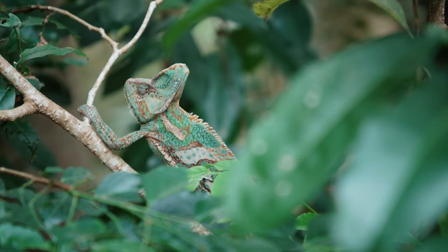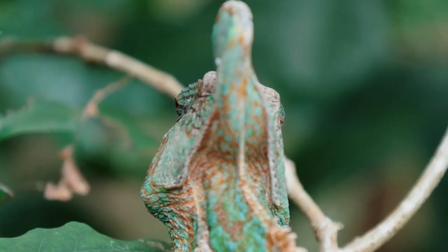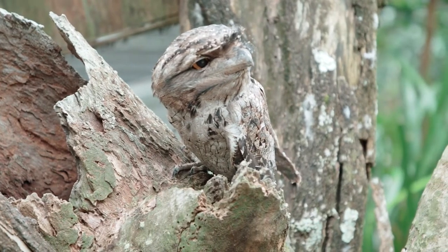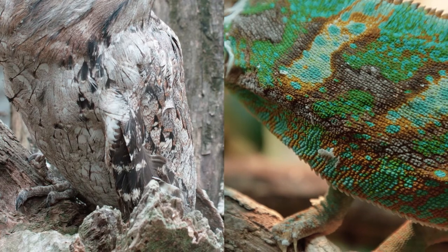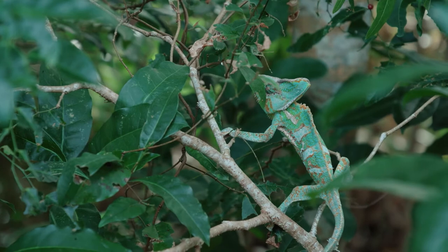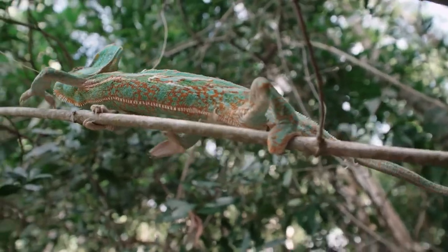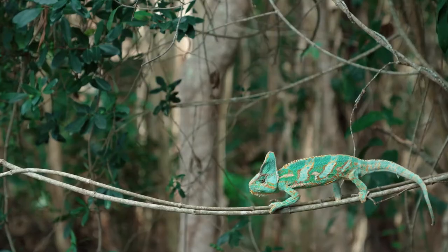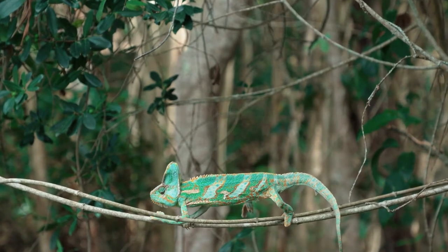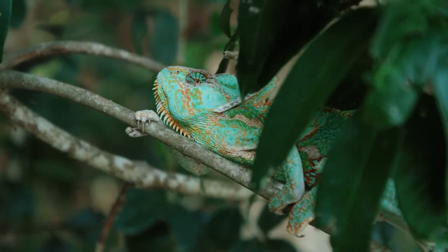Chameleons are famous for their ability to blend in. And it's a major advantage when it comes to stalking prey. Just like the tawny frogmouth has evolved feathers to match its surroundings, chameleons have evolved colours on their skin to match the environment they live in. The aim is to become invisible to a predator. Unfortunately for chameleons, they are on the menu for a lot of other animals. They're small, non-venomous, and an easy target for predators. So camouflage is their best chance for survival.